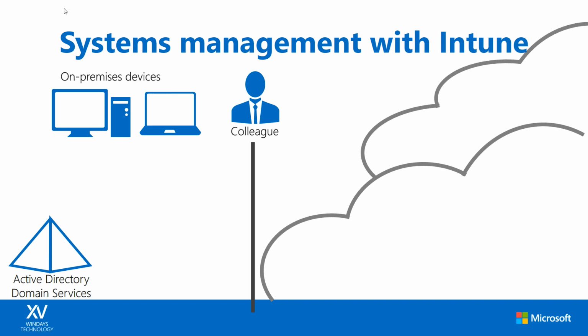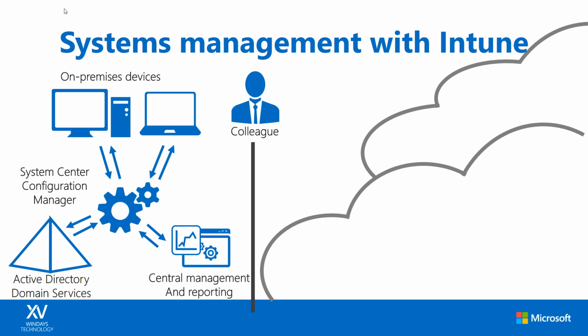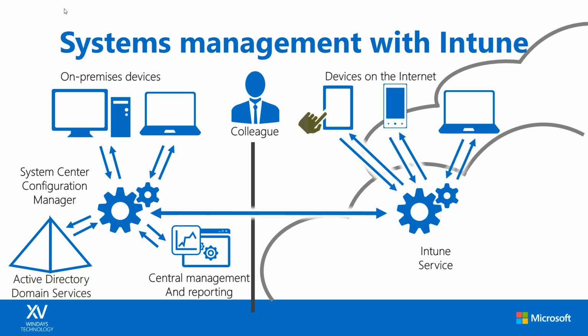So if I have on-premises devices, like desktops and laptops, then I can use group policies to manage them, and I can use System Center Configuration Manager to manage them. If I use System Center Configuration Manager, I have central management and reporting right there. I can tell people to have apps for a certain period of time, and when they no longer have access, I can just remove it. I can use it with App-V, all that stuff just works. I can couple System Center Configuration Manager with the Intune services to manage devices on the internet. Windows Phones, Android, iOS, macOS, Windows 7, 8, 8.1, Windows 10, Windows RT, all that stuff works. And even when I make that connection between the Intune service and System Center Configuration Manager, I still remain to have that central management and reporting capability.